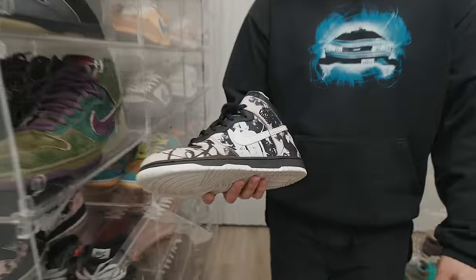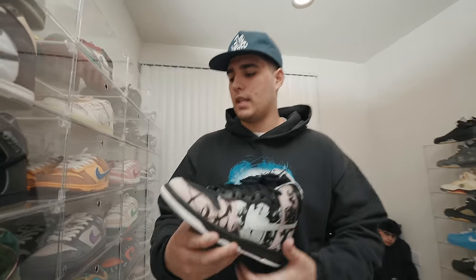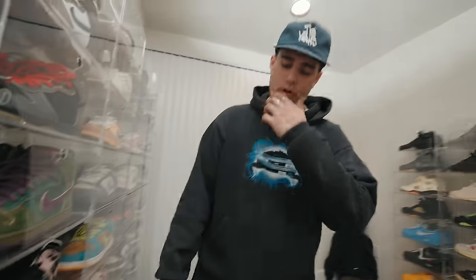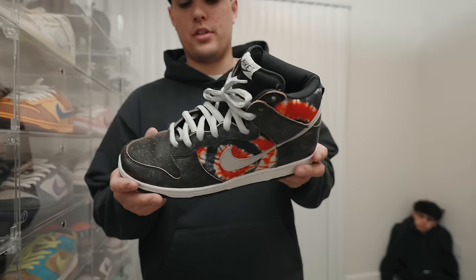Uncle SB Highs. Beautiful, cool shoe, wild shoe. Yeah, I love these. Super sick. I don't wear them too often. They're pretty hard to wear, but they're really cool. Huff Highs. The lows are cool. That just came out like a couple years ago, but it doesn't get better than this, man. The Huff Highs. Beautiful.